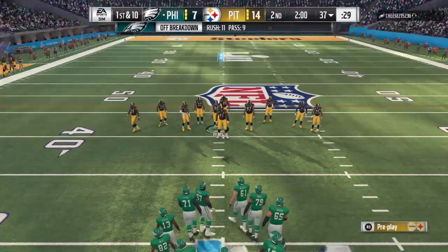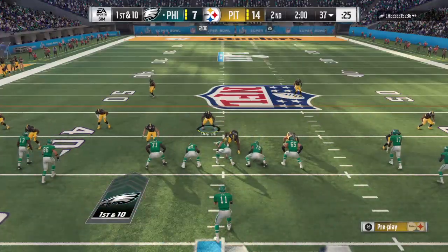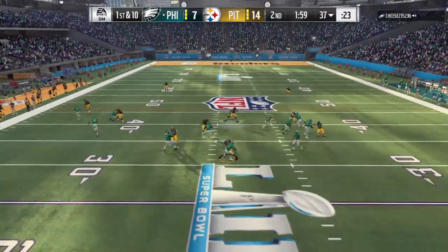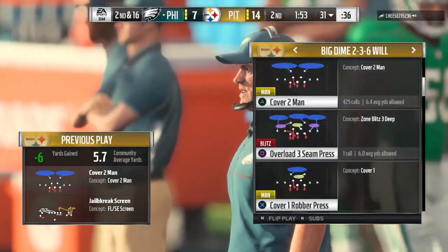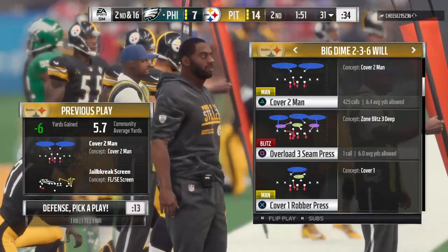So the run moves the chains, and here we go on first down. And the D-line pinching together must be expecting the run. Wentz now on first down. And the Steeler pressure too much here. He's going to go down. Cameron Hayward in there to sack him for a loss of 6.